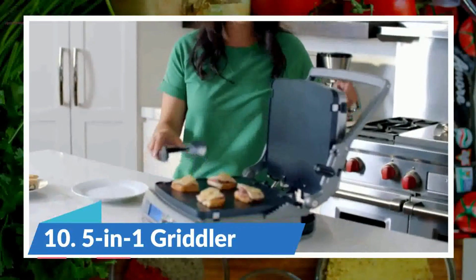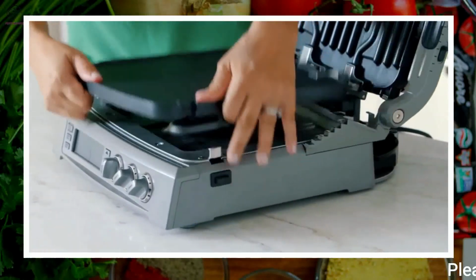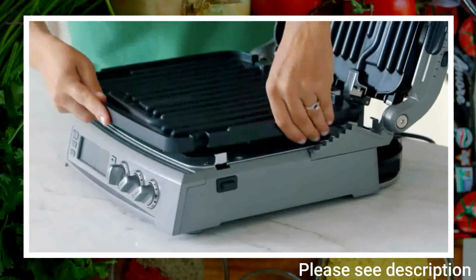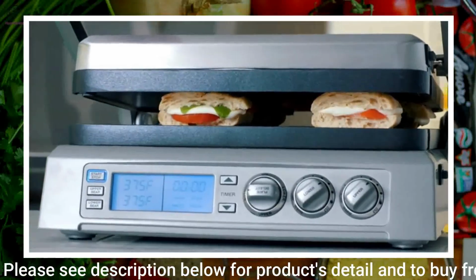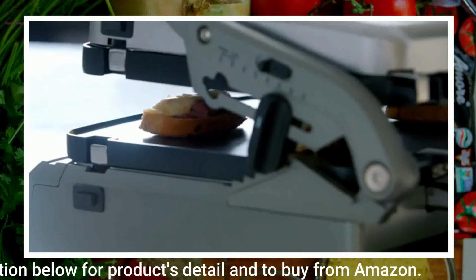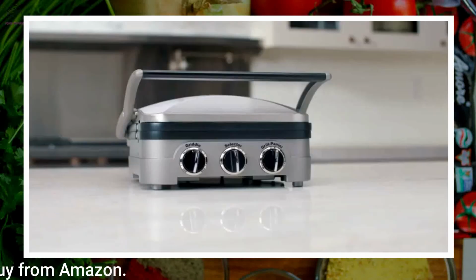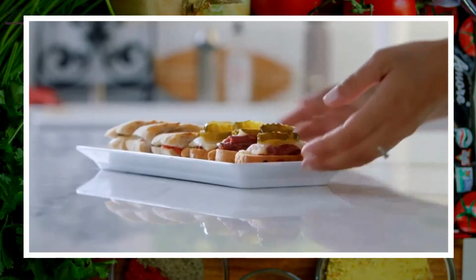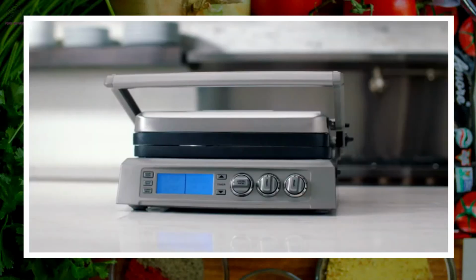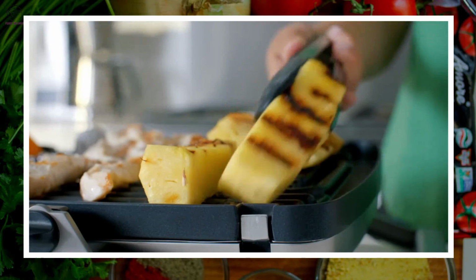Number 10, 5-in-1 Griddler. The 5-in-1 countertop unit works as a contact grill, panini press, full grill, full griddle, and half griddle. It has a sturdy stainless steel housing, a panini style handle, and floating covers to adjust to the thickness of food. Removable and reversible 11x9 inch dishwasher-safe non-stick cooking plates drain grease for healthy cooking into the integrated drip tray. Adjustable temperature controls with indicator lights, gourmet recipes, and a scraping tool are included.